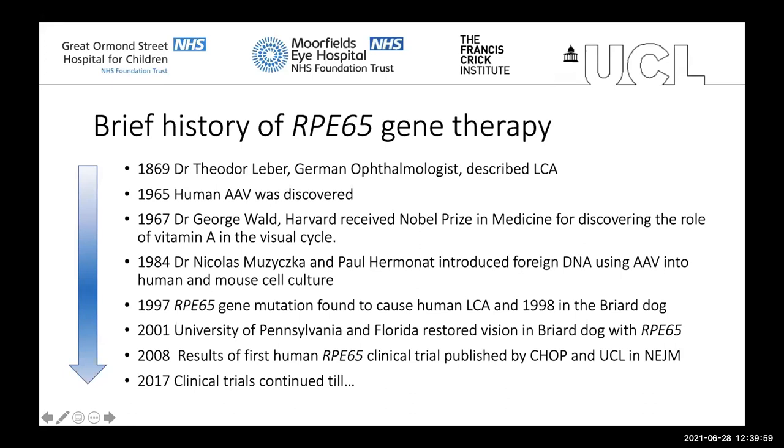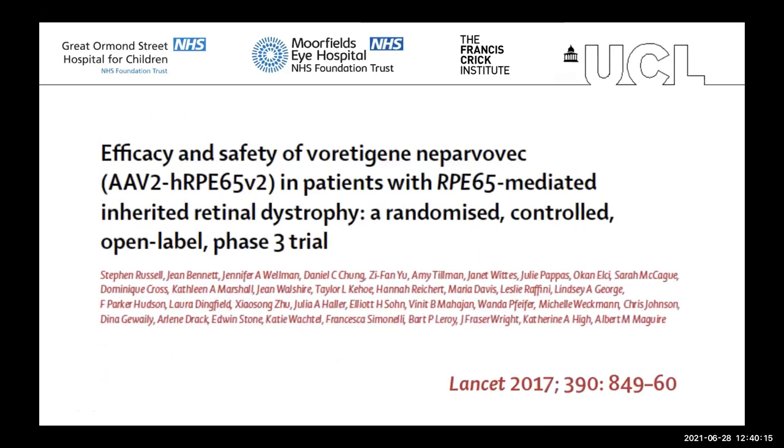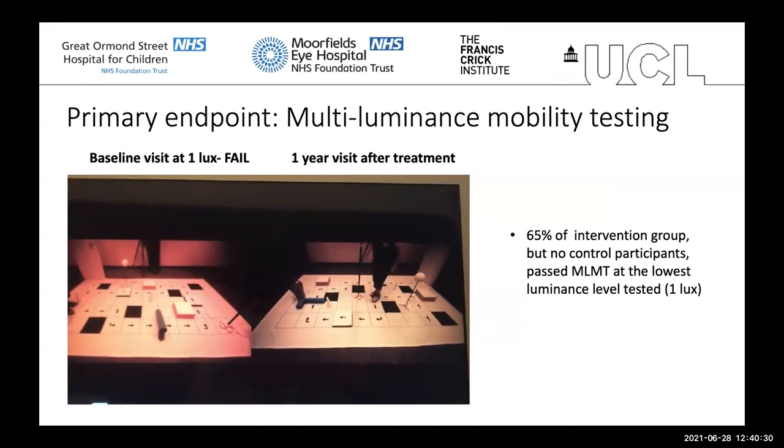And so they continued on to phase 3 clinical trials, whereas the UCL researchers had to go back to the drawing board and redesign their AAV vectors. And then in 2017, the results of the phase 3 clinical trial were published in The Lancet, and they showed that there was an improvement in navigational vision in these patients after they'd been treated with this gene therapy. And it was all based on the primary endpoint using a multi-luminance mobility test.